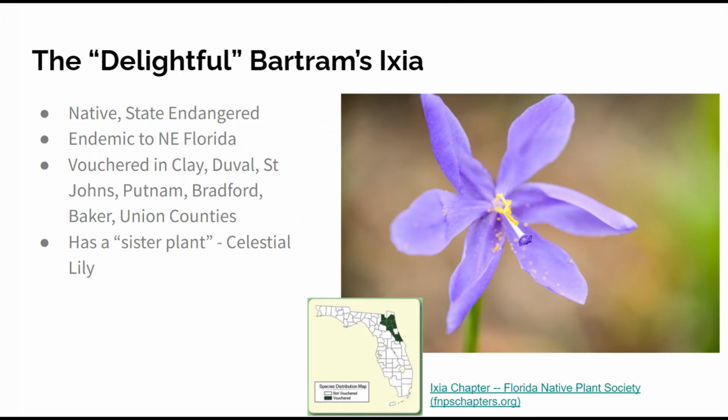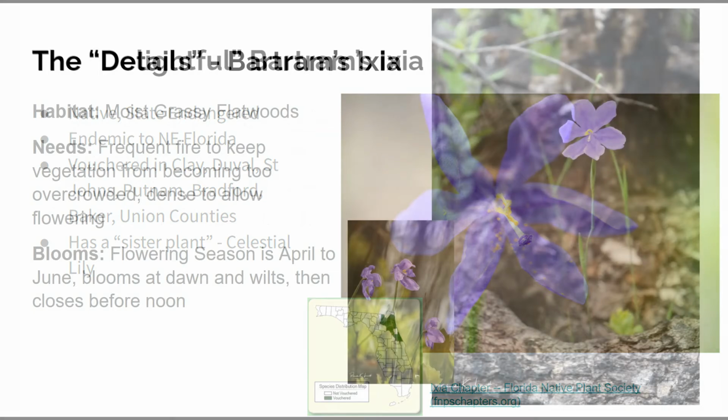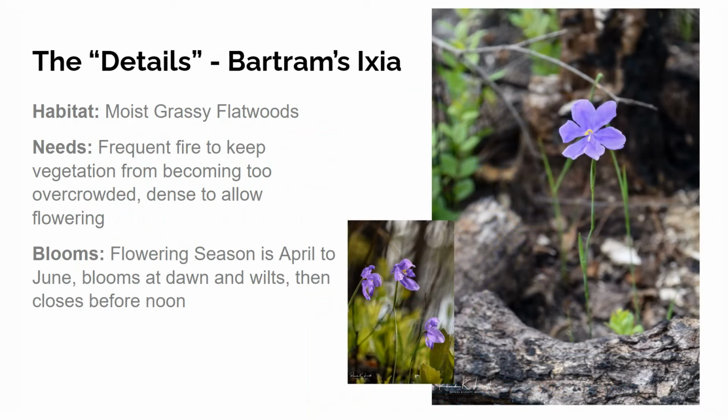The Ixia is a Florida native, it's endangered, and it's endemic to only about 7 northeast Florida counties. I'd honestly never heard of these flowers until I moved back to St. Johns County about 13 years ago, when I really started getting more into photography and started looking for the Ixia. I didn't know where to find them. I didn't know where to go look. But I got a tip from a friend who says, hey, check out local conservation areas. I did, and I still couldn't find them.